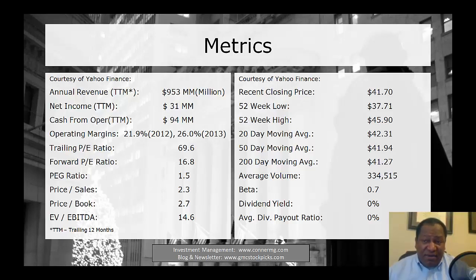The forward PE ratio is at 16.8. The PEG ratio is at 1.5. Not too high. The price to sales is at 2.3. Also not necessarily really high. And the price to book is at 2.7. And the enterprise value to EBITDA is at 14.6. That's getting a bit high with that last one.